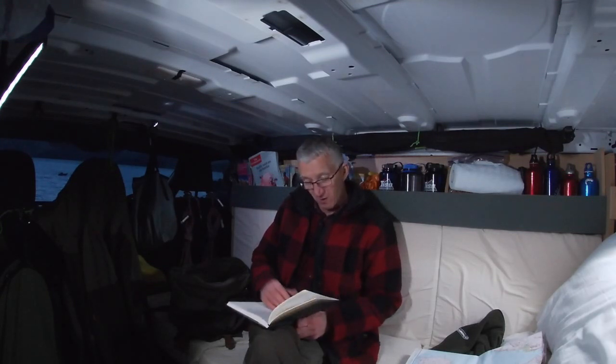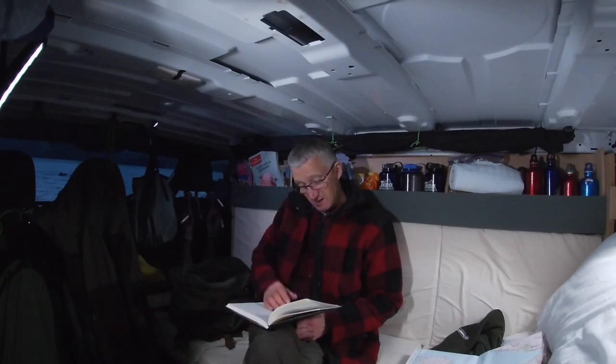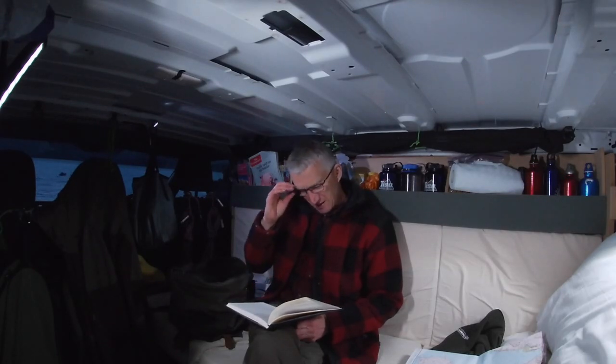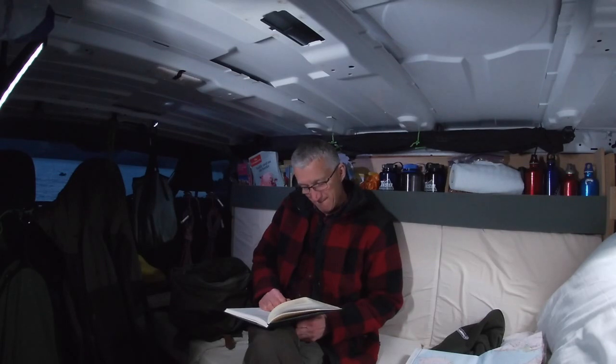Tomorrow is Saturday. I've got an incoming tide until 12 noon. The low tide is at 5 o'clock in the morning. And then from 12 onwards it's an outgoing tide until just about 6 o'clock at night. So, see what the wind's doing.